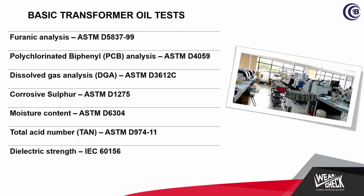Furanic is a slow forming. We're going to talk about that in a short while. We're looking at 5 furan components in your transformer oils, but it's slow forming. So you can't monitor furanic on a weekly basis. Even monthly is pushing it. Furanic is a 3-monthly test if you need to monitor the paper condition of your transformer.